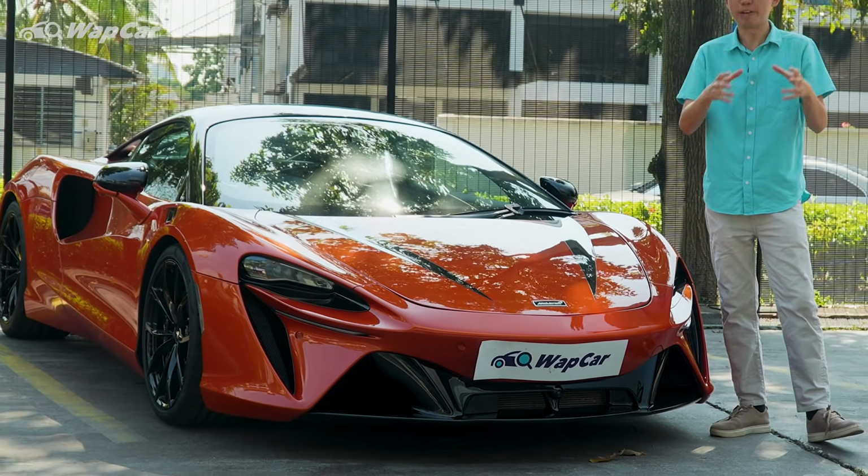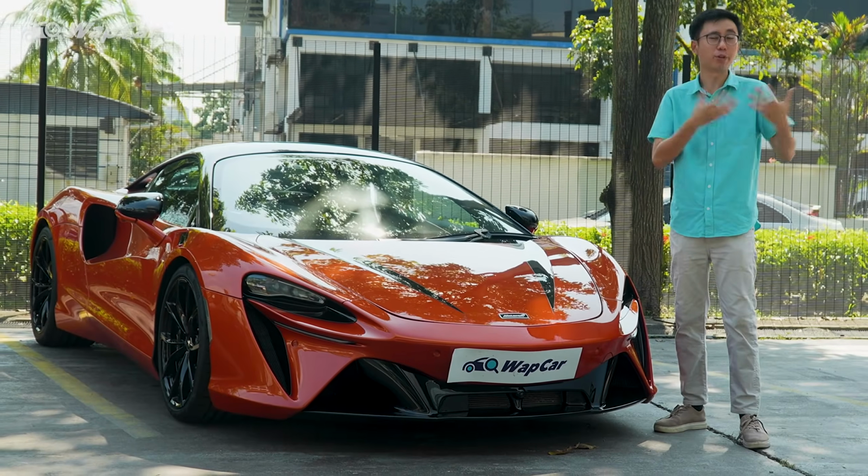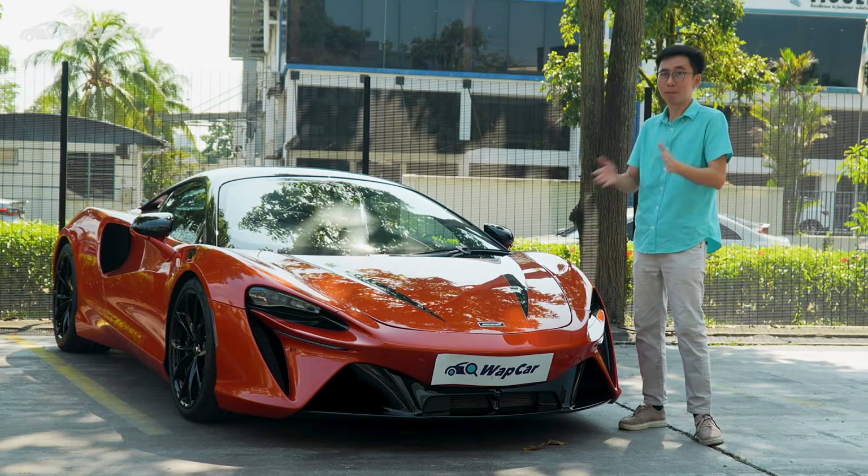If you're in the market shopping for your first supercar or you're thinking of adding another one to your fleet, how does the Artura then make sense to you?